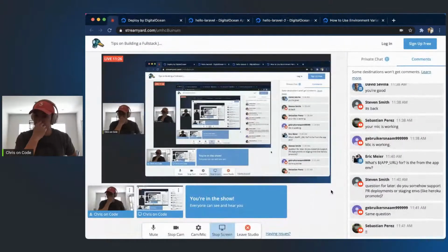Let's go back here. Question, do you somehow support PR deployments for staging environments? Not currently. So you're saying if you deployed to like a different branch, it would auto deploy that branch? Not currently. Can you also route subdomains or other domains, etc.? Not currently, Stephen. Right now, everything is kind of just path-based routing. Subdomains and other domains, I'm not entirely sure where they stand on our roadmap, but yeah, path-based routing right now.